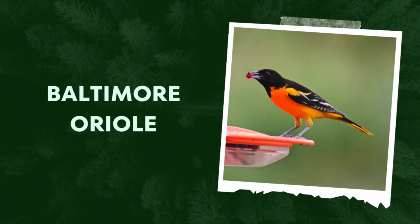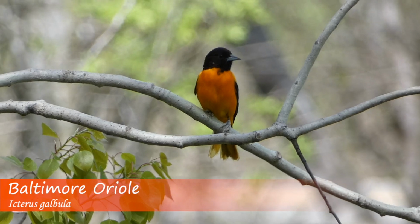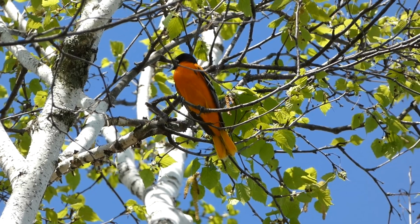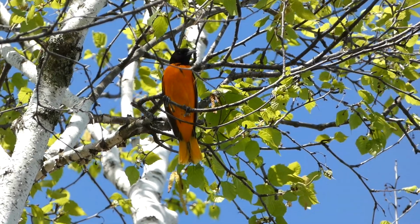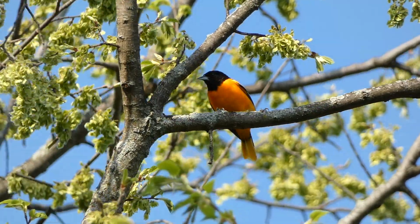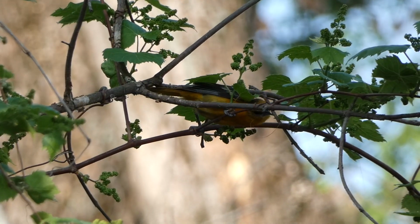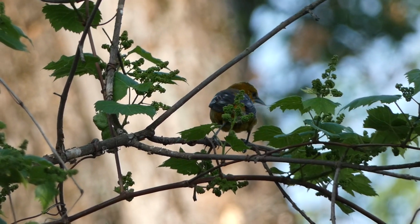Baltimore oriole. Baltimore orioles are a well-known species, even to those that aren't necessarily interested in birds. Males have a bright orange chest, underside, tail, and patch on the shoulder. They have black wings with white wing bars and a black hood extending slightly into the upper chest. Females are slightly less colorful with a yellowish-orange body and gray wings with white wing bars.